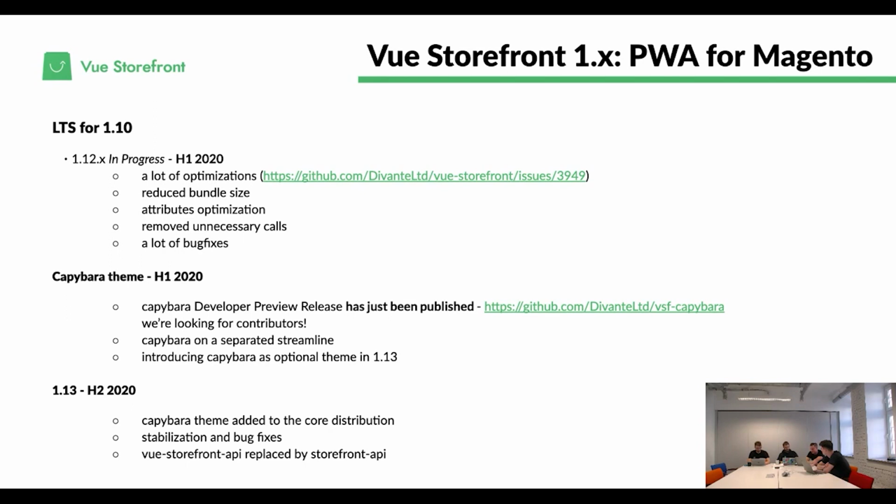And we would like to replace the Vue Storefront API with the Storefront API, which is quite obvious, because Storefront UI also provides a GraphQL API, and it's just better for now.